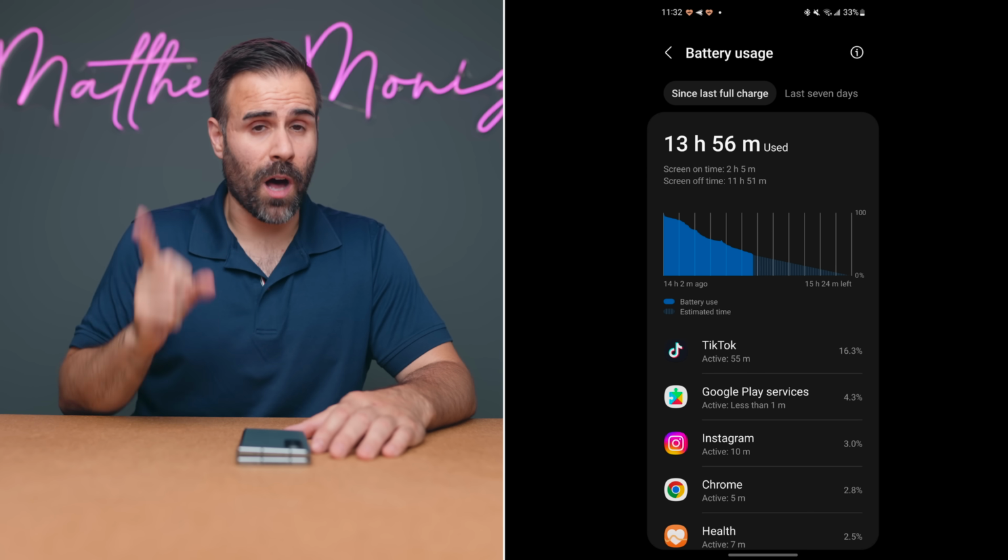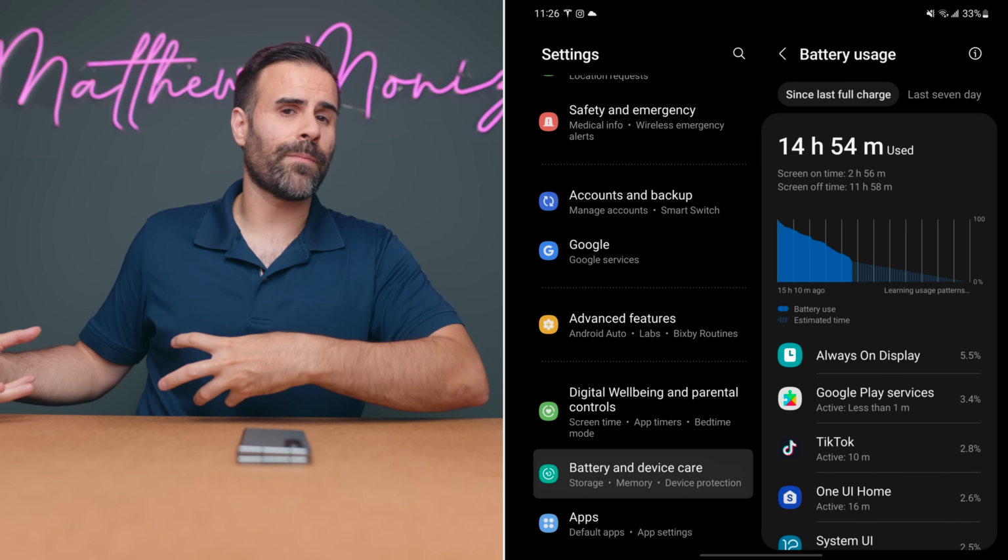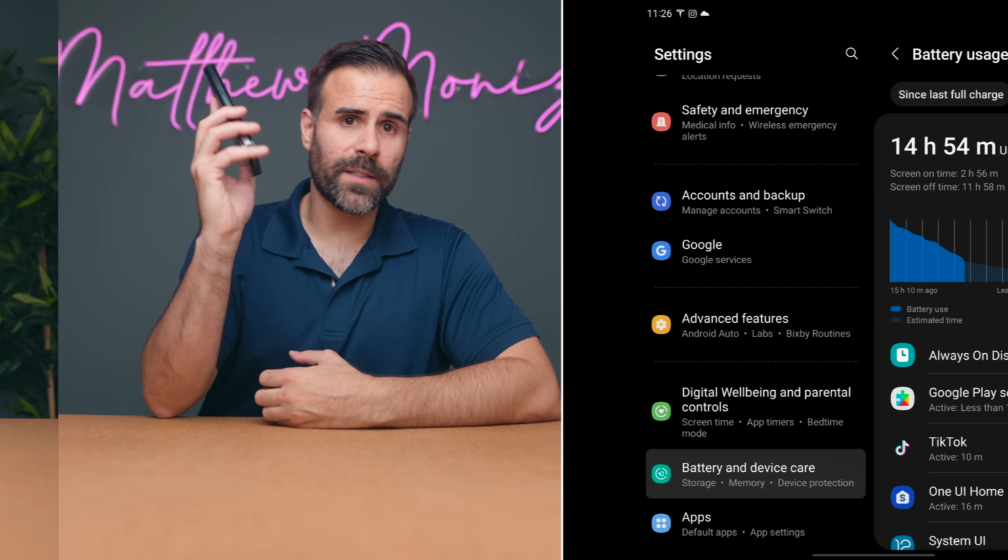And this is with the display always on. I do find that the always on display does eat up a lot of battery. So if you disable that, you could get a bit more, but this is an all day phone. 1.5 days, not an issue with this device.